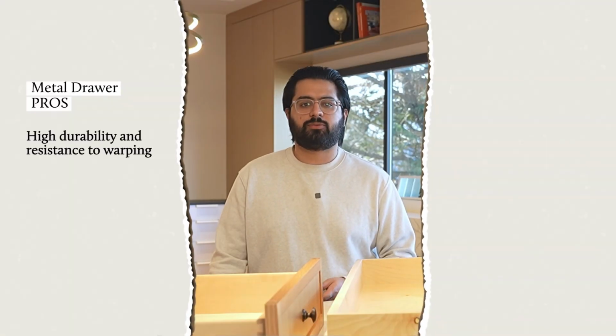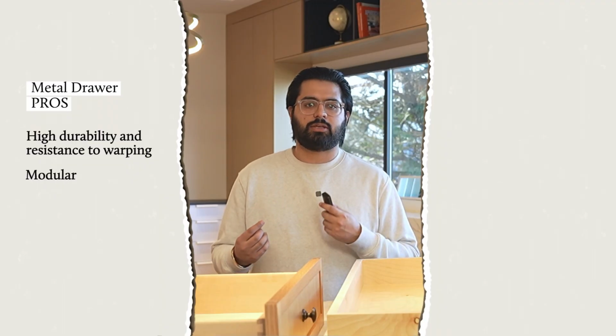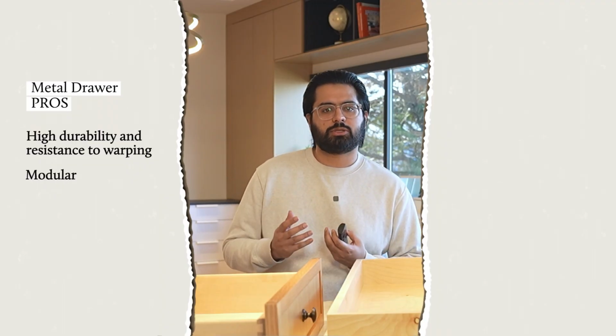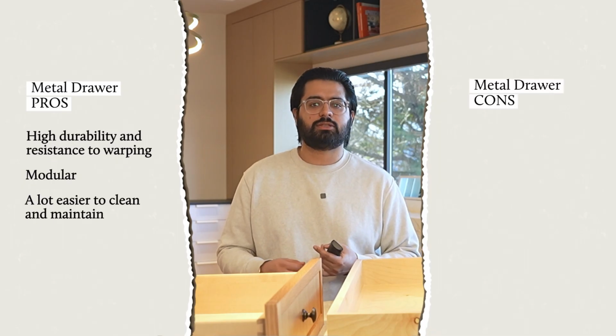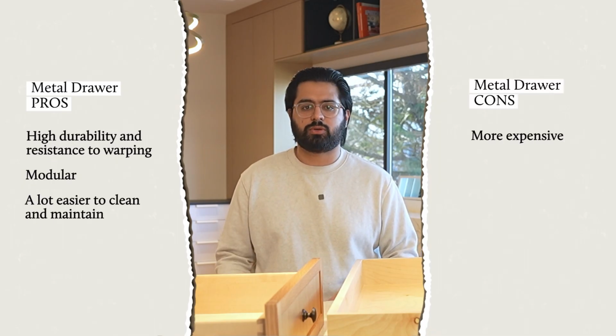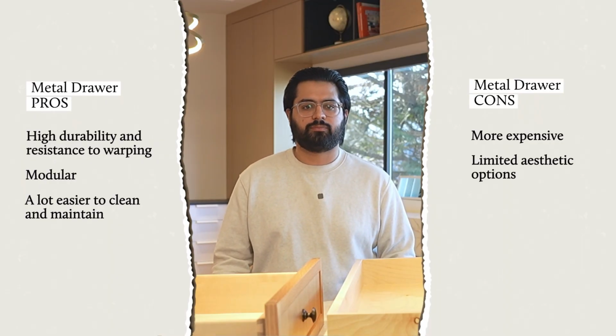These systems and functionalities will vary by drawer manufacturer. Pros: high durability and resistance to warping, as it is metal on the sides. It creates a lot more longevity and generally has a lot more adjustment options. It's a lot easier to clean and maintain, contributing to better hygiene. Cons: it's typically more expensive than traditional wooden drawers. It also has limited aesthetic options compared to the natural look of wood.